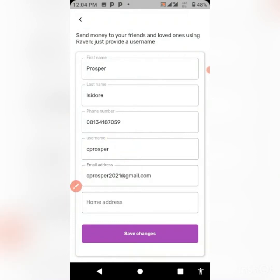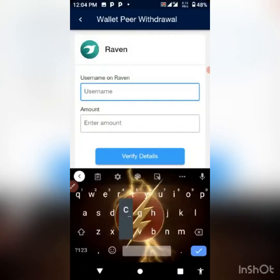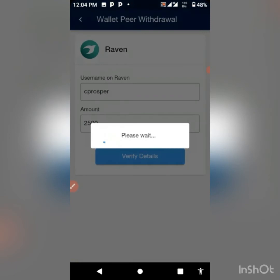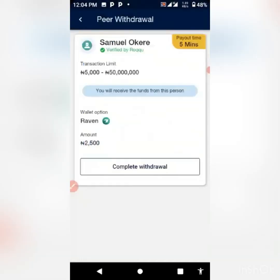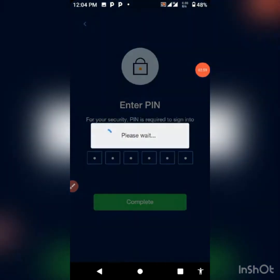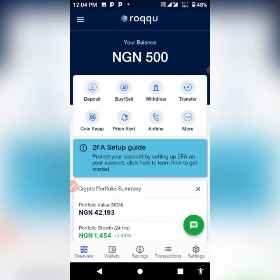So you just go back and then input it, enter amount, let's say move 2,500, and let's see my name there. So match peer, this is the person that's going to deposit the money to your Raven account. You can see the payout time limit. In the next 5 minutes it should enter. So complete withdrawal, then input your pin. Withdrawal queue successful. So that's all for withdrawal from Roqqu to Raven.